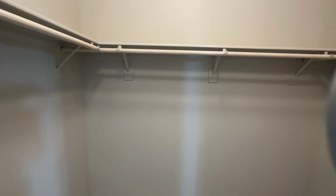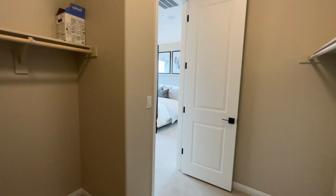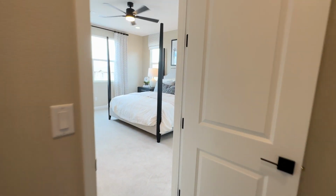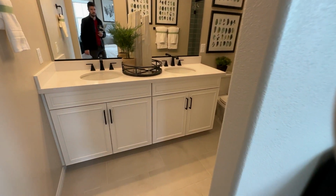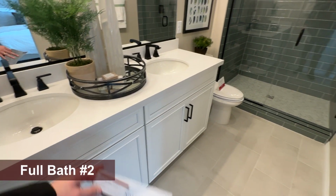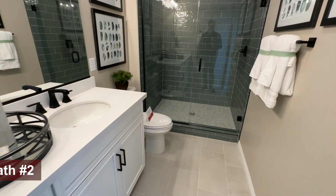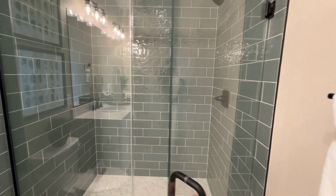Probably the only downside would be the fact that your backyard is on the smaller end. So if you have pets maybe, or bigger pets, you might need something bigger than that. And also the fact that, you know, it's a townhouse, so some people don't like it, but I think that firewall in between really solves the issue if you're looking for something a little bit less expensive than a single family home.